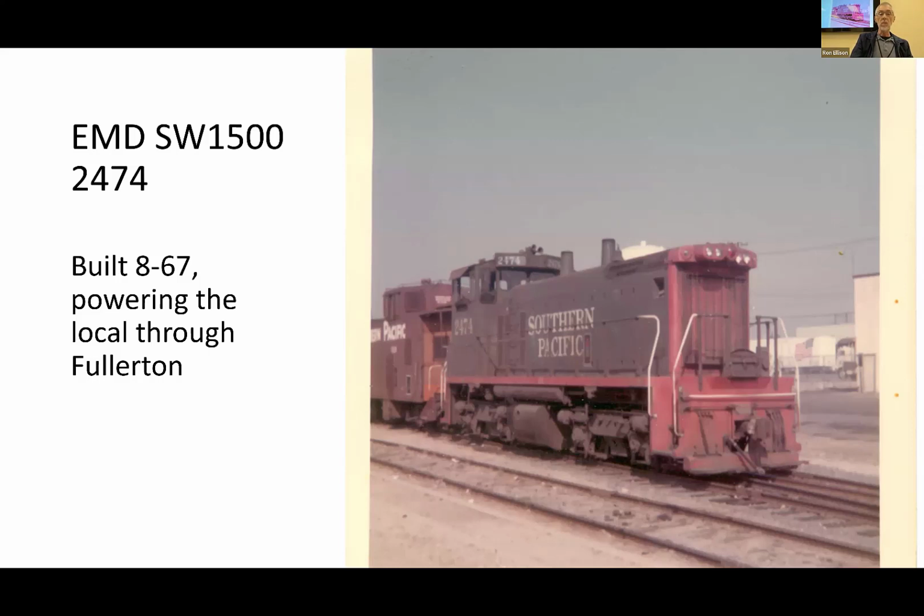These were affectionately known as CRUDs on the Southern Pacific and by rail fans. In part because SP never felt the need to maintain them, because they weren't going out on the main line per se. And when Union Pacific took the SP roster in, they basically put about half of these things out to pasture because they'd never been rebuilt or anything along the way.